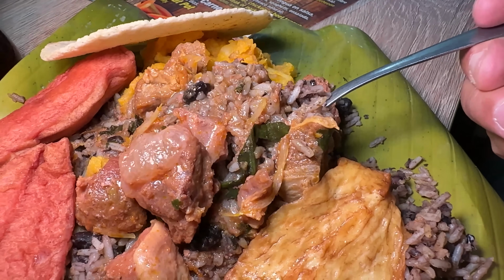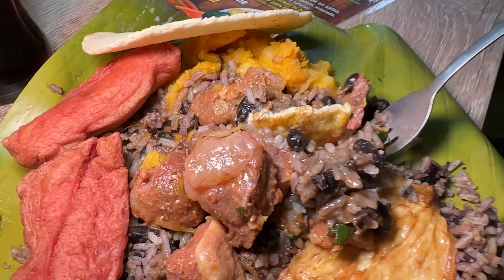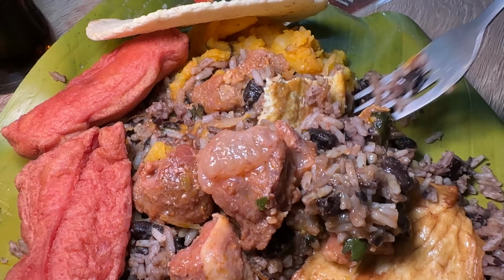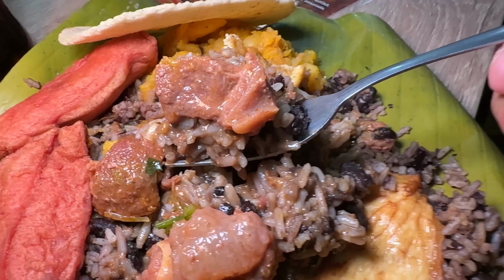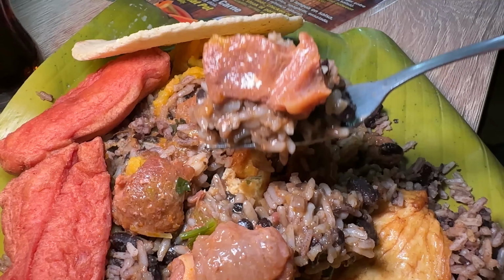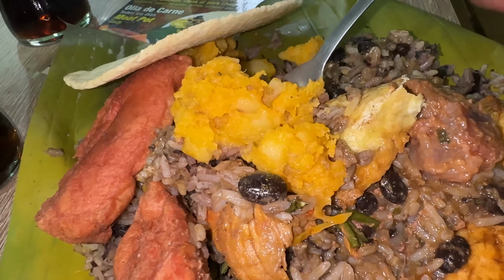It's almost indescribably flavorful. It's a little spicy, it's fragrant, it's definitely herby. The beans are soft and creamy. The rice texture is perfect. Little chunks of beef that's fatty. It's seasoned so well. Fried sausage. This is a remarkable plate of food for only about $3.